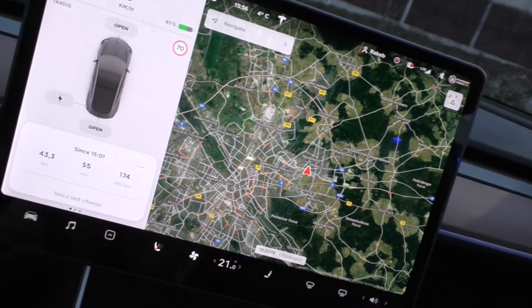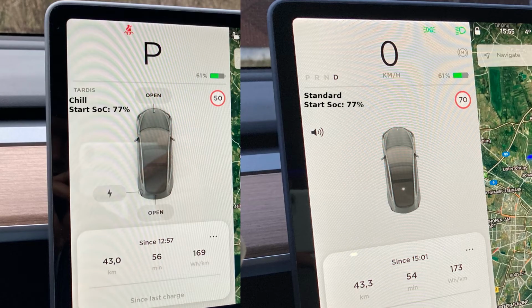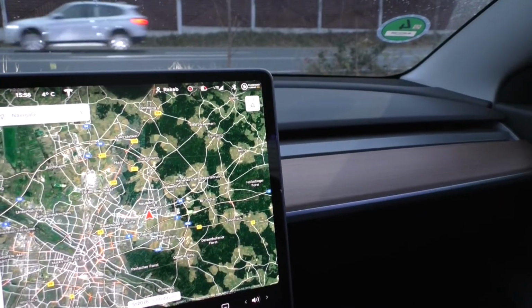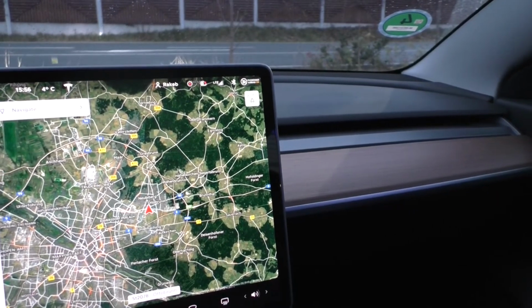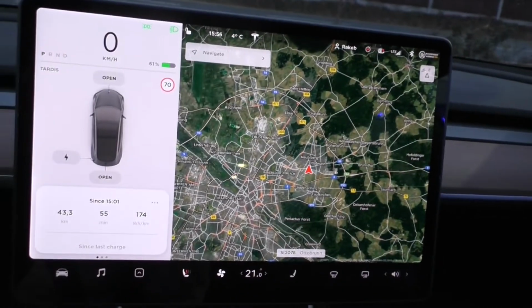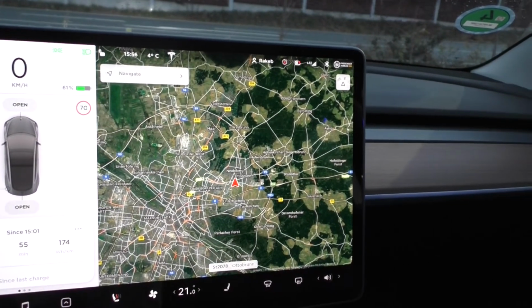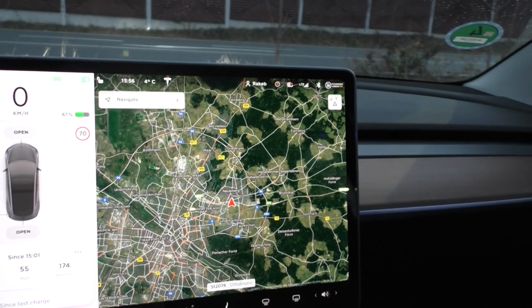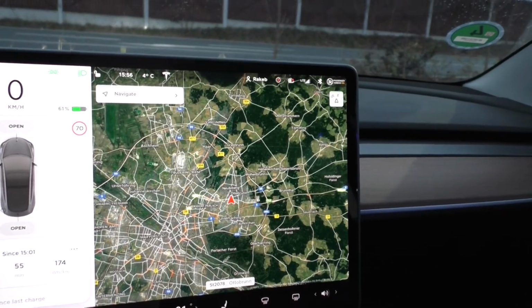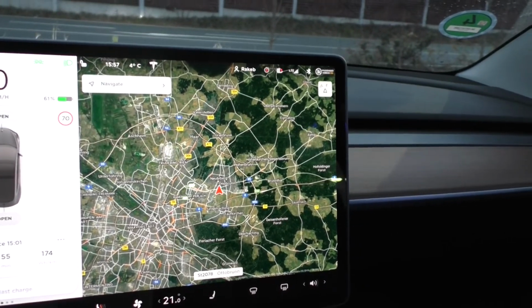With chill mode we drove 55 minutes, I guess, if I remember correctly. Yeah, 55 minutes it was. So it's almost exactly the same conditions, same road, same route, and the elevation effect in this route is not that great, not that much. So it's more or less flat, the whole route. Yeah, so the conclusion is that chill mode is slightly more efficient, and with standard mode you get, let's say, 5 watt hours per kilometer more.